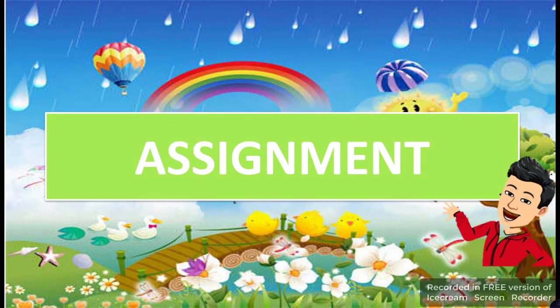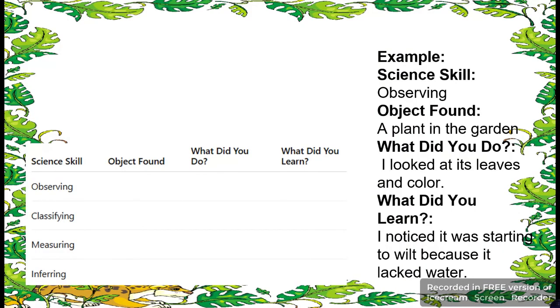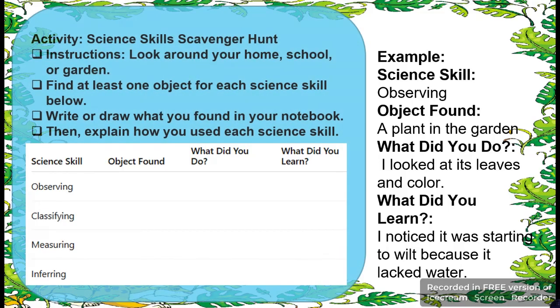Good job, kids. For your assignment, direction: look around your home, school, or garden. Find at least one object for each science skill below. Write or draw what you found in your notebook. Then, explain how you used each science skill.